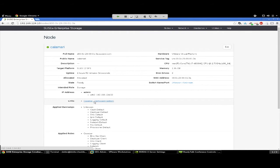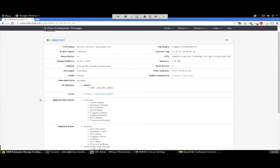So briefly, if I look at one of the nodes in here, and hopefully this is showing up for you, it'll tell me the processor, the memory, how many drives it has, what I've applied to it. In this case, I've made this a Calamari node, and Calamari is just a web interface for managing my storage.